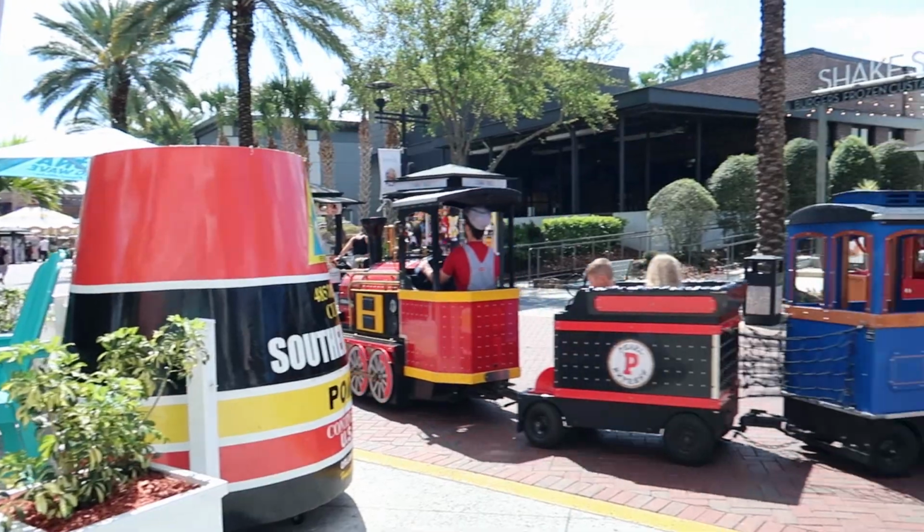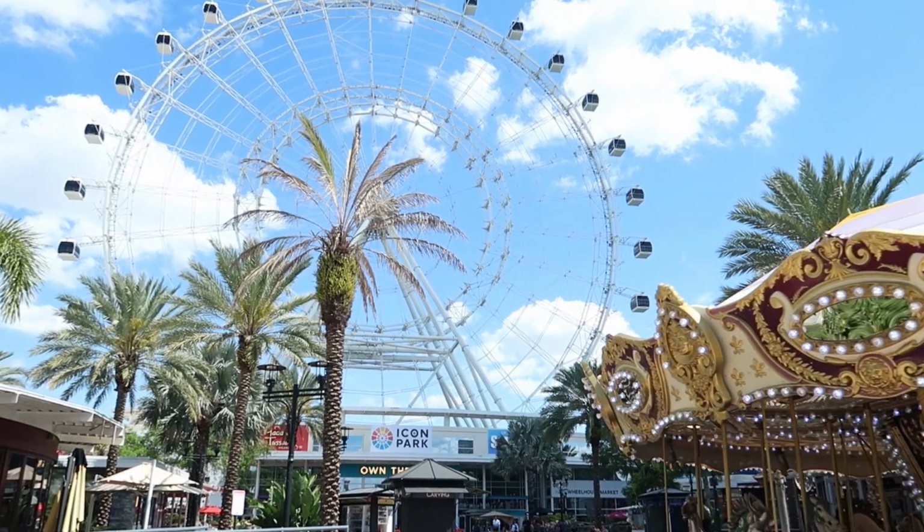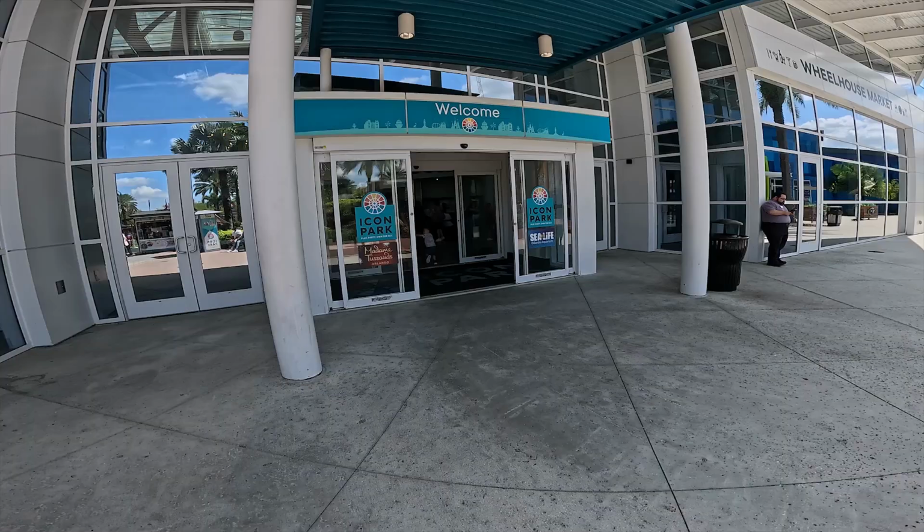So now that I've kind of made it to the heart of Icon Park, it's kind of surprising how long it took me to come and really check this out for myself. There's a lot of fun and unique offerings here in the Central Florida area, right here at Icon Park. There's a little train that goes around, a carousel right beside me, and then of course behind me is the Wheel, which we're gonna go ahead and go do.